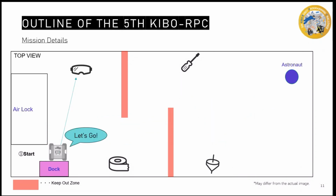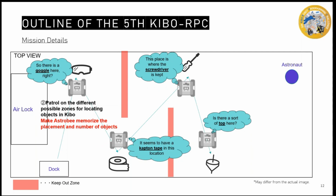Okay, so first, you can see the Kibo module from the top view on the screen. Astrobee starts from the dock station here, and you have to move the robot through the different zones of the Kibo module and identify different images in different locations. You have to move the robot around the module. You have four areas to inspect in which you will have different images. It is necessary to patrol the areas while avoiding the off-limits areas that we call keep out zones. You can see them on the screen in pink here.